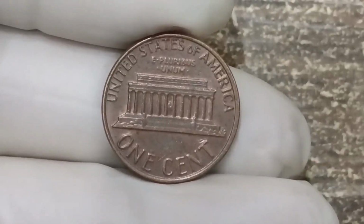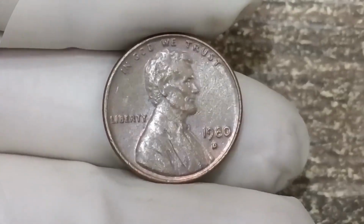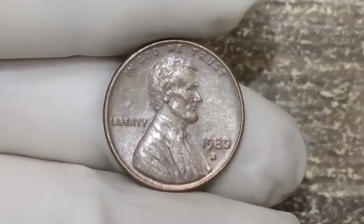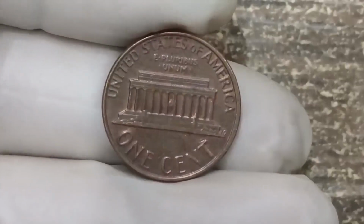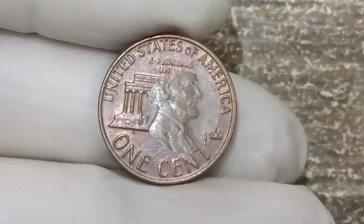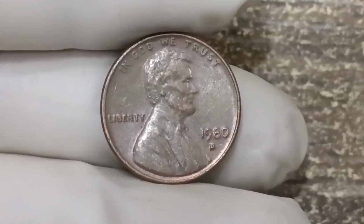And while most people look at a penny and see just a small copper-coated coin that doesn't seem like it could be worth anything more than its face value, the truth is that in the coin collecting world, errors, oddities, and rare misstrikes can catapult an otherwise ordinary piece of money into something that is treated like a priceless artifact. And the 1980 penny has exactly that kind of story behind it.